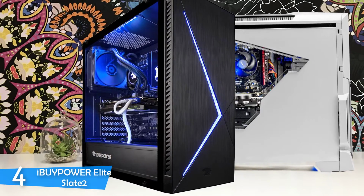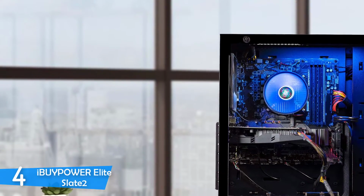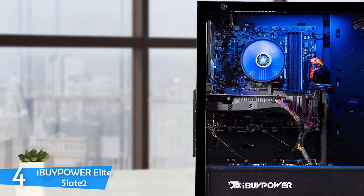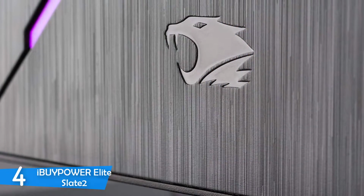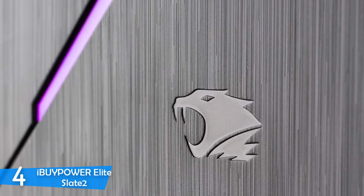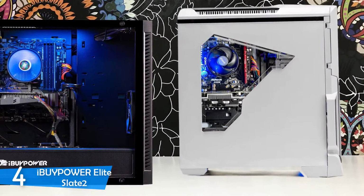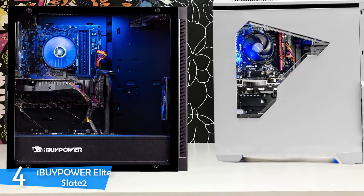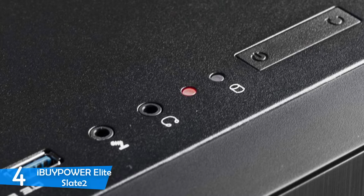Performance-wise, the IBUYPOWER Elite Slate2 comes equipped with an Intel Core i7-8700 6-core 8th generation processor with a base clock speed of 3.7 GHz and a boost clock speed of 4.7 GHz with 12 threads, 12MB cache, and a 95W TDP. For productivity, the IBUYPOWER Elite Slate2 is perfect, and you can even take it to your office as you'll get through everything with 16GB of DDR4 RAM and a speedy 240GB SSD and a large 1TB hard disk drive for larger files. It's fully ready for gaming with the NVIDIA GTX 1060 GPU with 3GB GDDR5 RAM that's excellent when combined with the aforementioned performances.